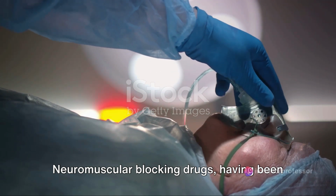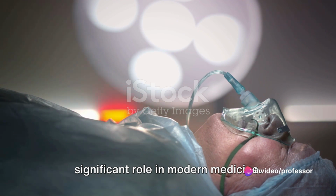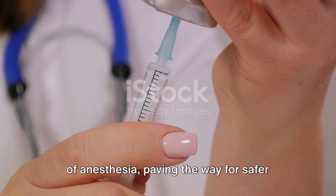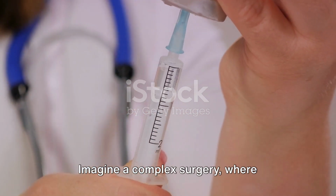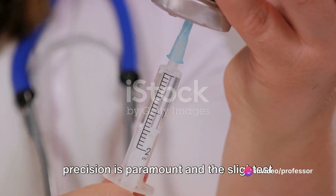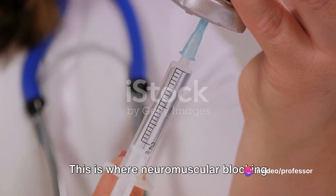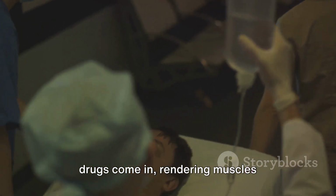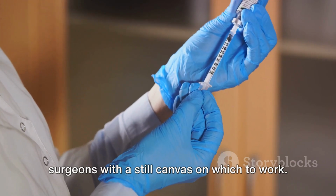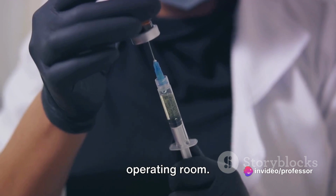Neuromuscular blocking drugs, having been harnessed over the years, now play a significant role in modern medicine. They've become a cornerstone in the world of anesthesia, paving the way for safer and more manageable surgical procedures. Imagine a complex surgery where precision is paramount and the slightest involuntary movement could have serious consequences. This is where neuromuscular blocking drugs come in, rendering muscles temporarily unable to contract, providing surgeons with a still canvas on which to work.